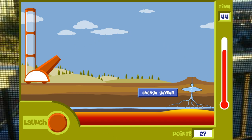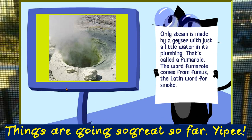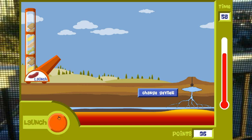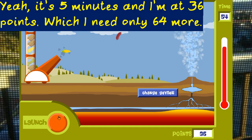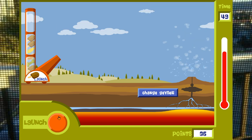Smells like lunch! Only steam is made by a geyser with just a little water in its plumbing. That's called a fumarole. The word fumarole comes from fumus, the Latin word for smoke. I knew that. No, I didn't. Ice cream safely through!